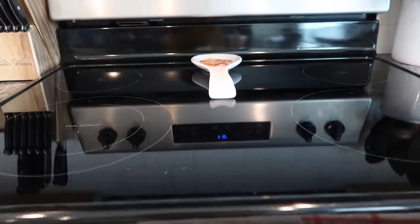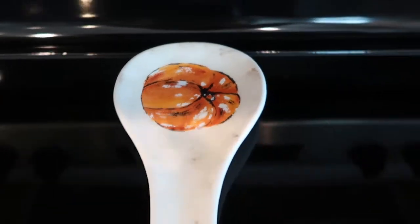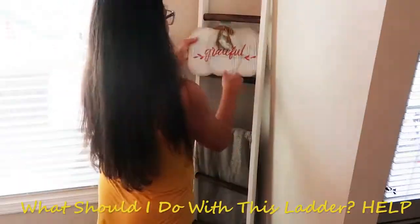I have thus far decorated all the areas in my home that I wanted to, and now I am finally decorating this ladder in my kitchen that you have heard me talking about all throughout this video. Definitely comment down below and let me know exactly what I should do with this ladder, because I am lost. I have no idea what I want to do.